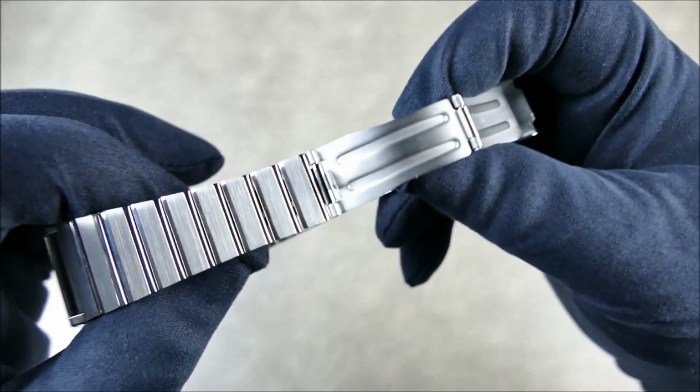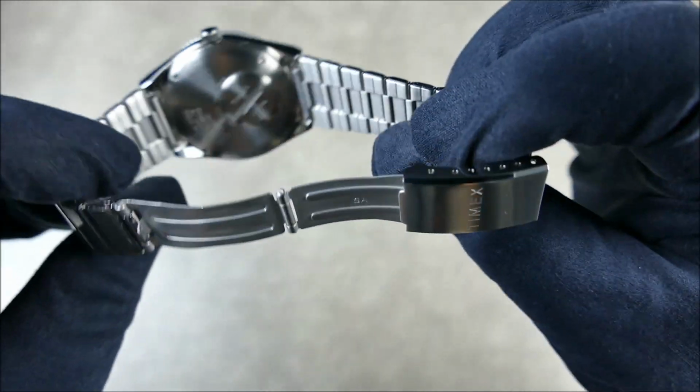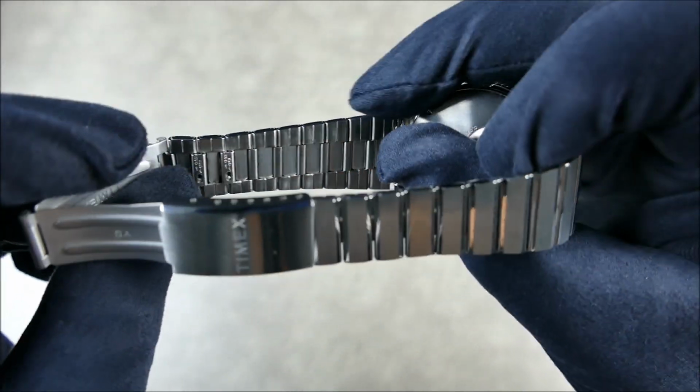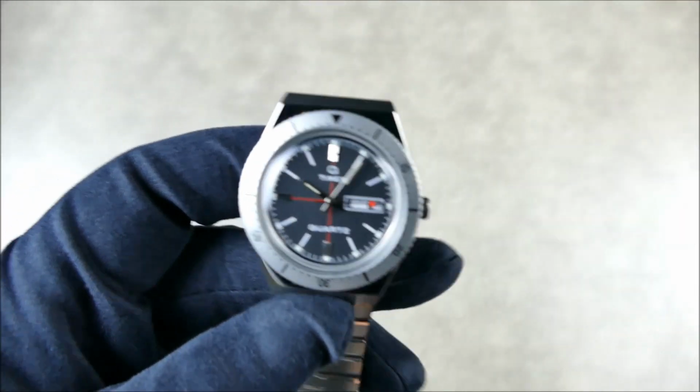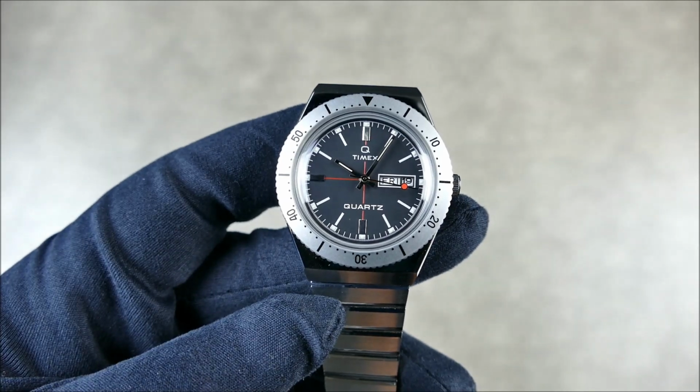So it wasn't too hard for me to figure out, but I'm definitely not going to do a whole dedicated video on it. It's pretty self-explanatory. But with all that said, let's actually get this piece on wrist and see how it wears for you guys.